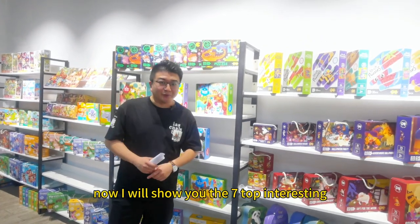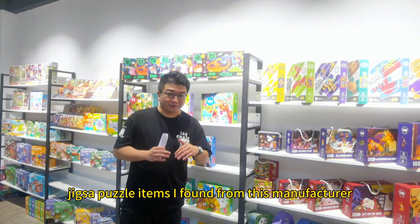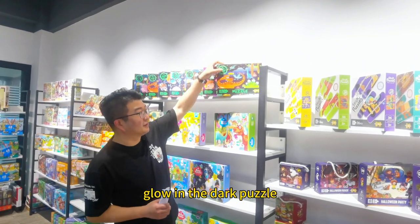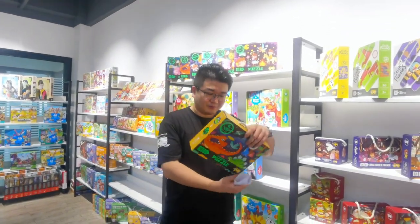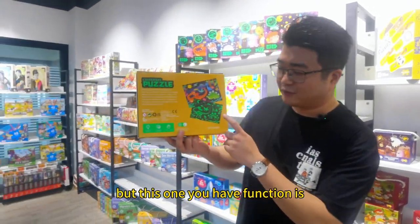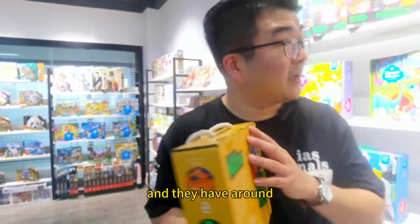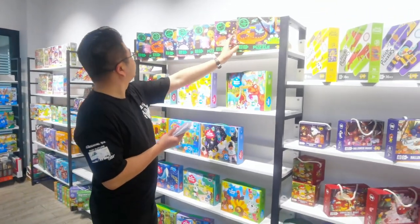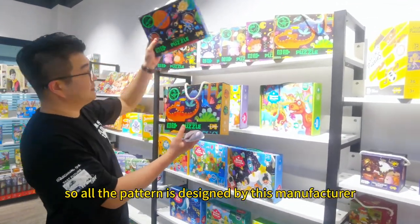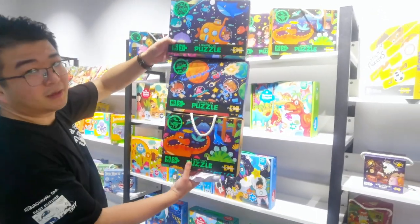Now I will show you the 7 top interesting jigsaw puzzle items I found from this manufacturer. The first one is this glow in the dark puzzle. A regular puzzle can only be played to build a photo, right? But this one has the function of glowing in the dark. And they have around 7 designs. All the patterns are designed by this manufacturer. How is it?